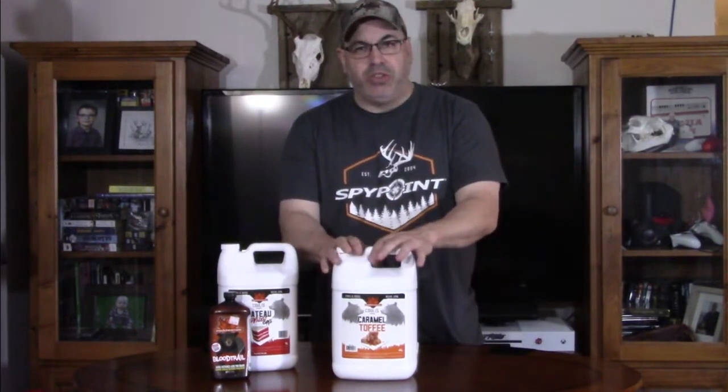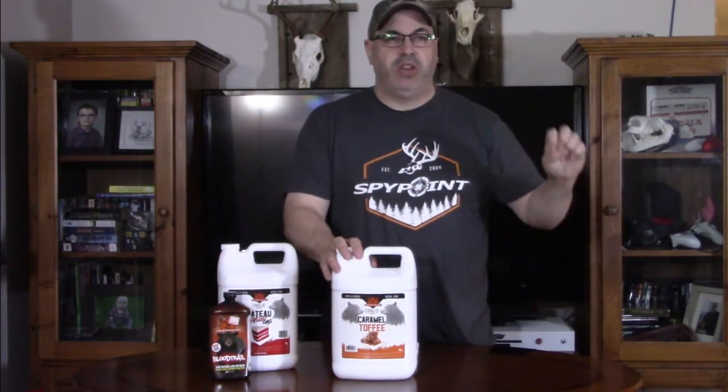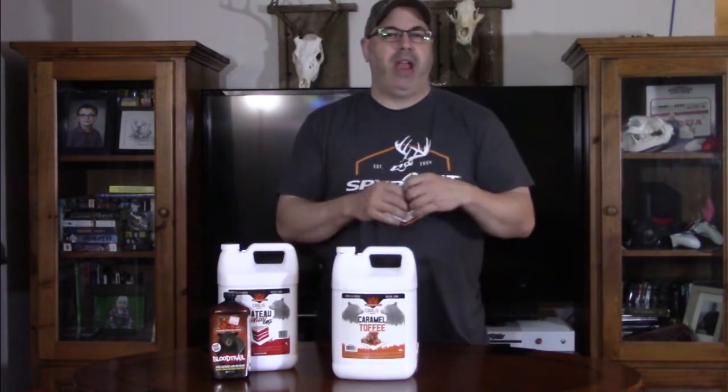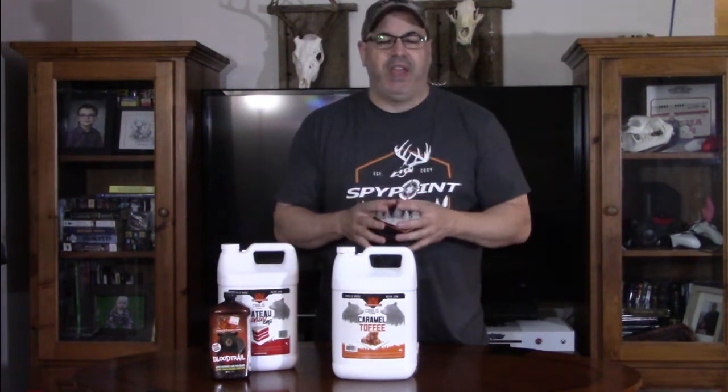Because of how I'm using the various jams, the Red Velvet, I poured it over the barrel, whereas this one was a lot thicker. It's not something that could easily be poured and then cover a large area. It is rather thick.